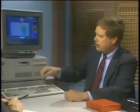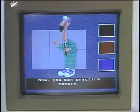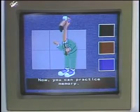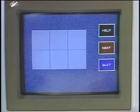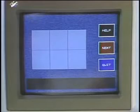Okay, well, I'll just go right into that next. This is going to be short-term memory, which is a common problem with people recovering. Now you can practice memory. So what do we do here? Get ready. It'll give us the instructions. It repeats them for the client.